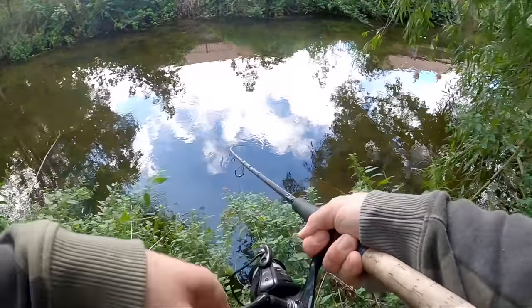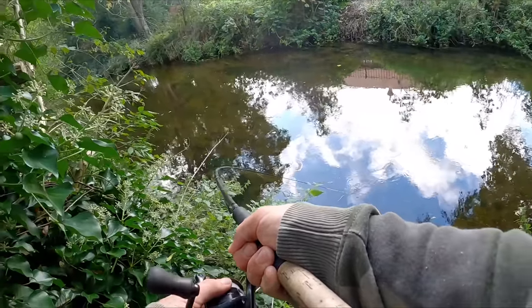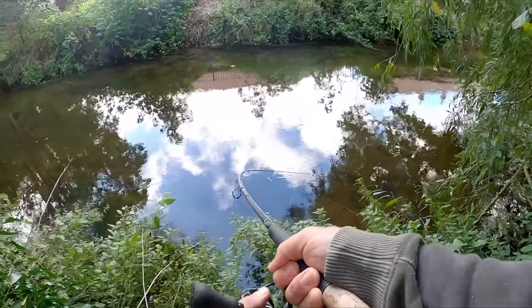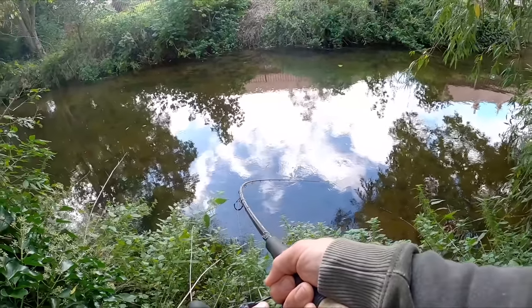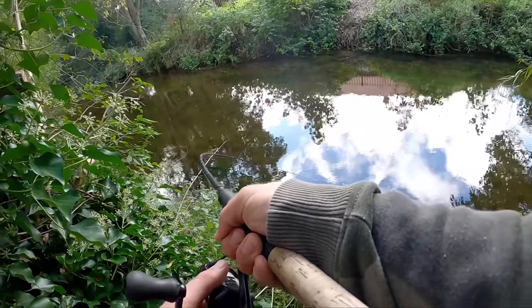There we go. See, that trick works. More often than not, actually. Just allowing them some slack line just to come out, especially on the river, because in the river they'll naturally move downstream with the current when you do that, and that will often pull them out the back end of the snags.